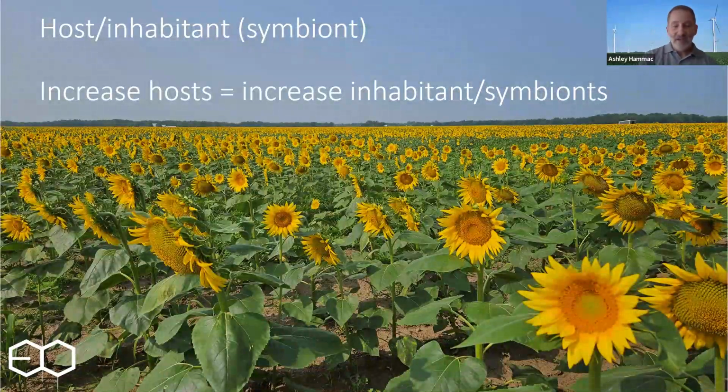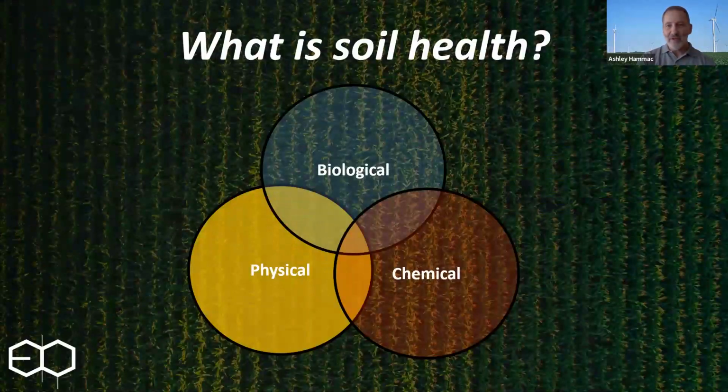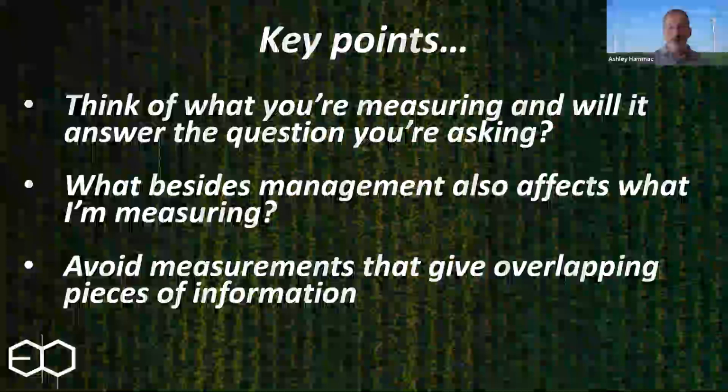For biological tests, you want to make sure, I'm going to speed through here. I had way too many slides because I wanted to show you guys as much as I could. But some of my take-homes were that you need to really hone in on what question you're trying to answer and how that test is going to answer that question. What you're measuring, how is that going to be affected by other things that you don't have control over, like what I was just talking about with the microbes.